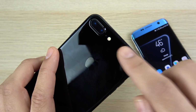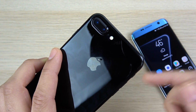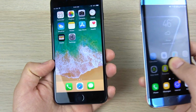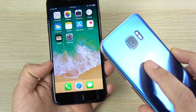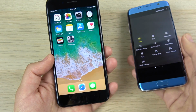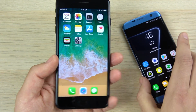Also, the 7 Plus was one of the first iPhones to bring the dual lens portrait camera here with a telephoto, and then you have the single lens here. And a lot of people say, well, you have selective focus here on the S7 Edge, so I don't really care about having 2 lenses. It actually doesn't make it the same, because what Samsung is doing is using software to try to emulate what a dual camera can do.